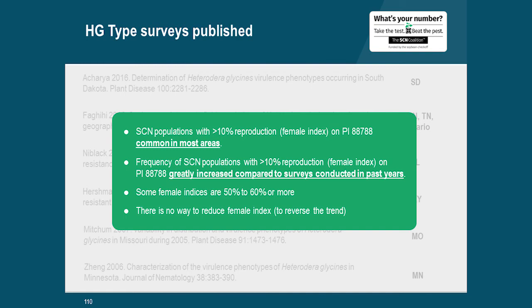And then there have been a couple of these published surveys that they had done like 10 years ago, and so they can compare what the results were from 10 years prior and 10 years now. And they see greatly increased reproduction. And the most frightening thing is the bottom bullet point here: there's no way to go back. We can't undo this buildup of the ability of farmers' nematodes to feed on 88788 resistance.